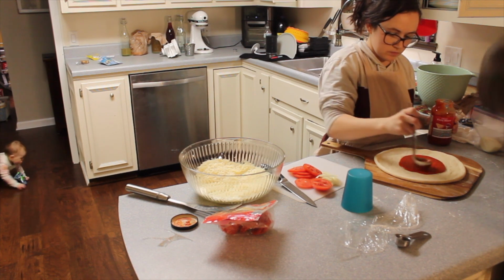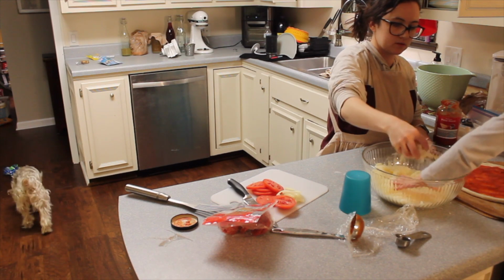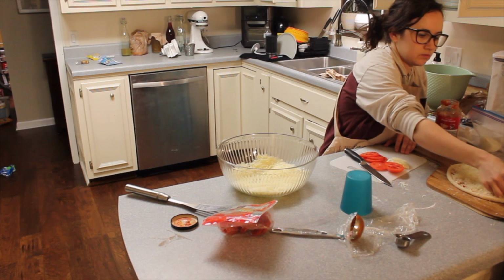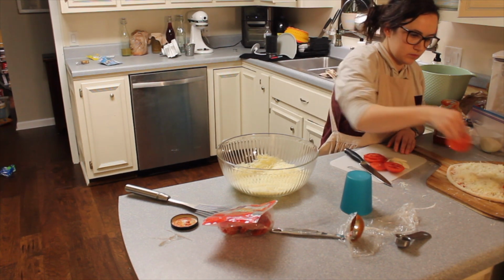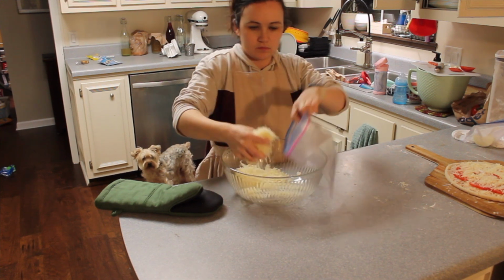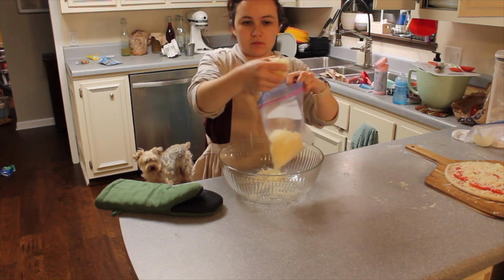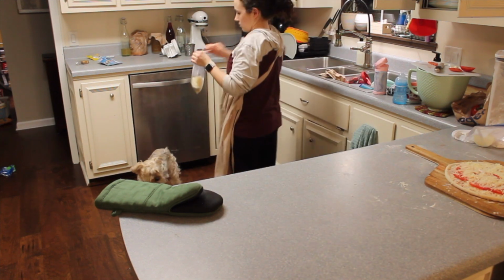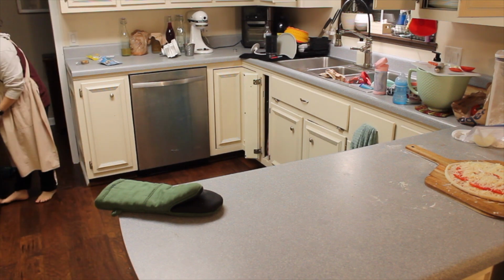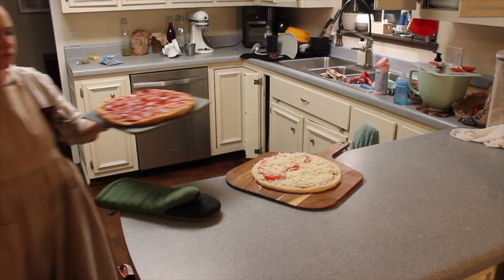So I really have enjoyed making pizza at home. I used to work at Domino's and at Little Caesars whenever I was in high school and college, and so pizza making is something I have done a lot. But even though I have so much experience making pizza, there is just no way to get that perfect oven-baked pizza that you would get from a pizza place at home unless you have your own pizza oven.